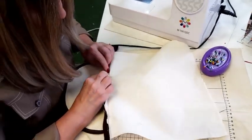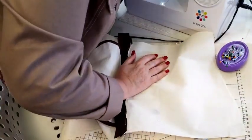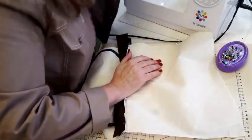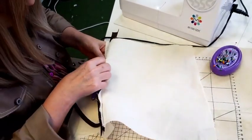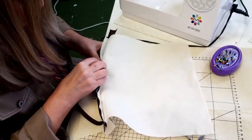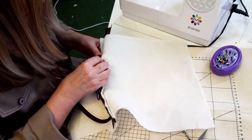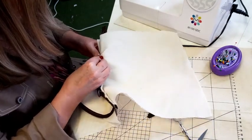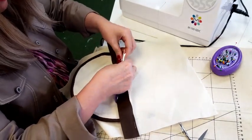I have caught a little bit there. I'm just going to snip that because I caught a tiny bit. Just grab that. Wouldn't be a demo without a little bit of an unpick, would it? Just a little bit there has caught. I'm just going to unpick it so that it pulls out. There we go, that's pulled out. That's better.